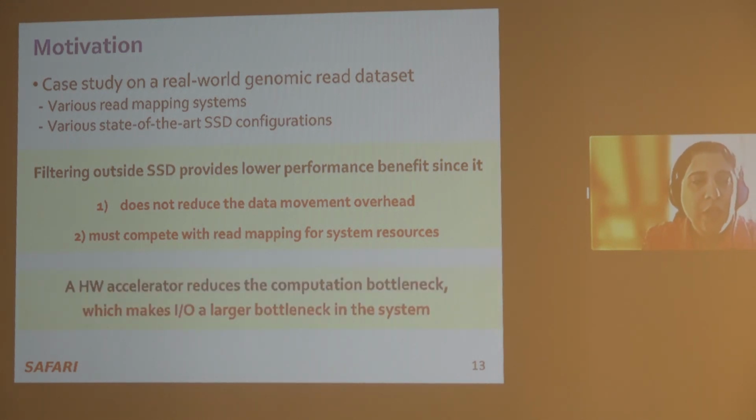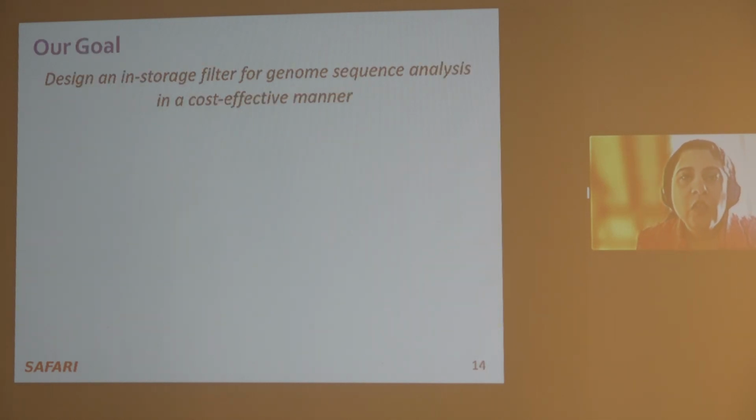We also observed that hardware accelerators reduce the computation bottleneck significantly, and that makes I/O a larger bottleneck in the system. So motivated by these observations, our goal is to design an in-storage filter for genome sequence analysis in a cost-effective manner. And we have three key design objectives in mind when designing this new system.